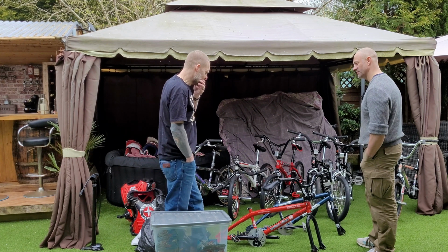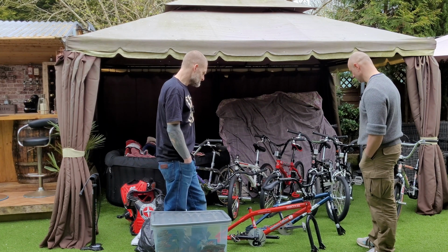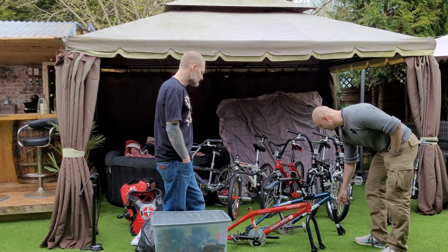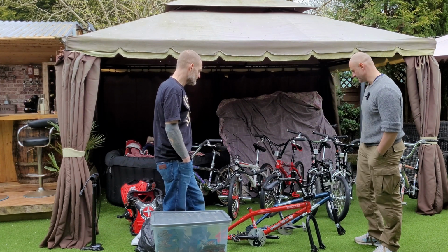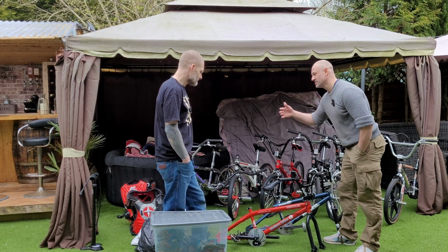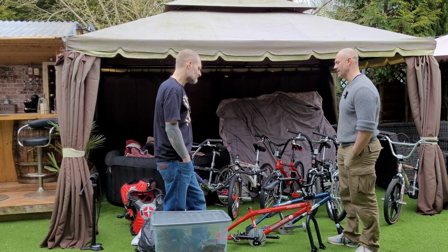The Miron. It was the McNeil Miron stem, Miron bars, and Miron forks. And then I managed to get myself a pair of the McNeil cranks, but they came out a bit later on.